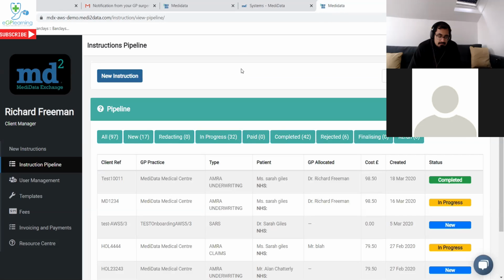And the screen that you have here is a view of an insurance company pipeline where they can see all the different cases and they can also view the different statuses. And believe it or not, they also in real time can see when a report is in redaction, going through the redaction process and also going through the finalizing process. So actually in real time, they get updated as well.